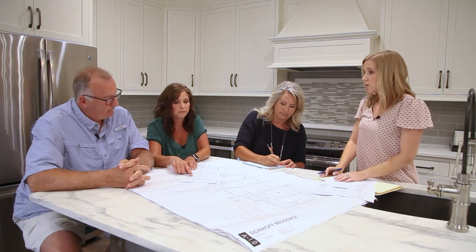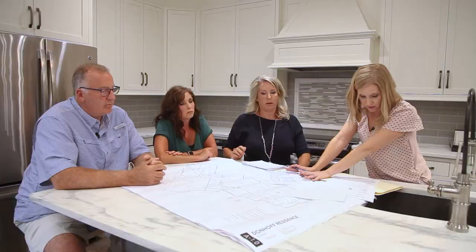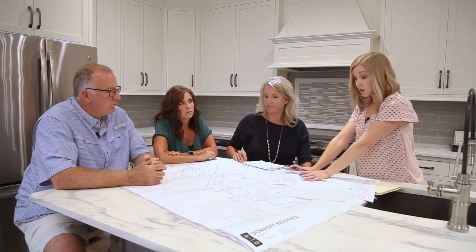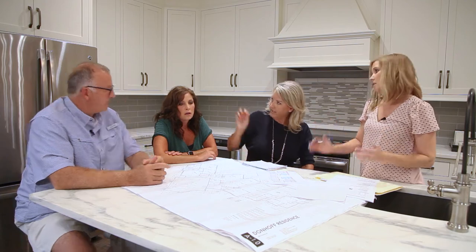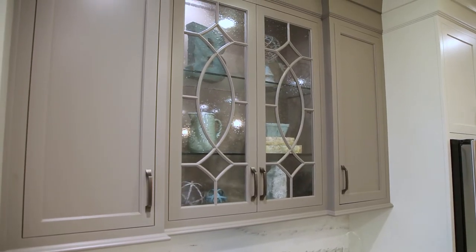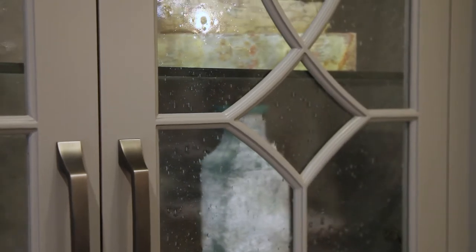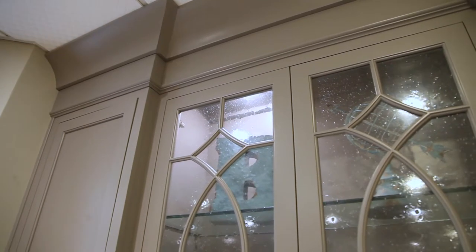Yeah. Okay, perfect. We also didn't have any glass doors figured. Do you want glass doors here as kind of a display area, like this unit over here to the right? I think when we were here once before, we talked about the potential of having glass up high over where the range would be. Does that sound right?